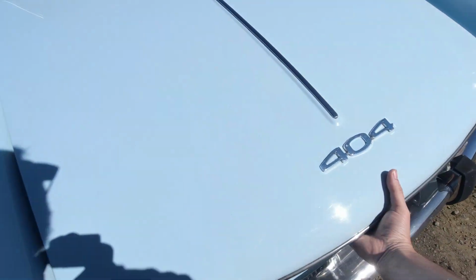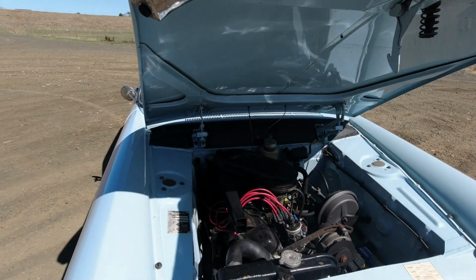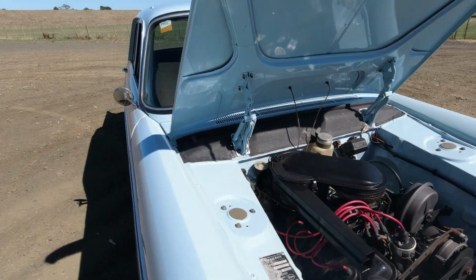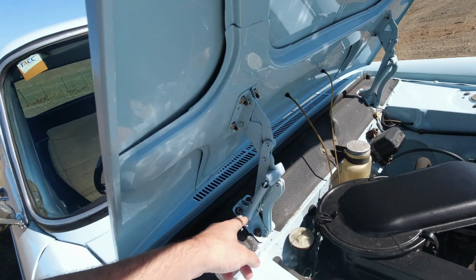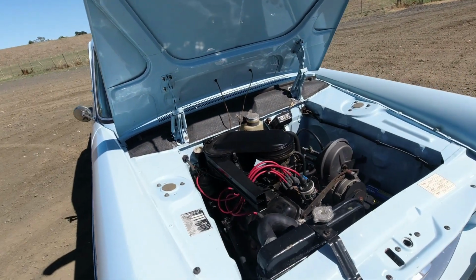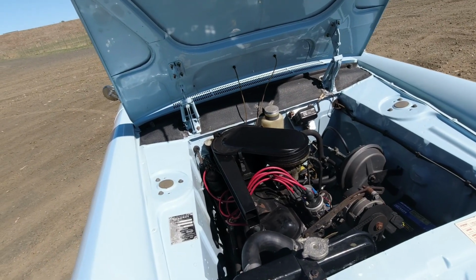Right, the latch has been pulled, little safety tag under there, and a marvellous noise from these. Look at these hinges with the springs to keep it all upright. And here is the engine. It's a 1.6 litre overhead valve engine. Nothing particularly advanced about it.